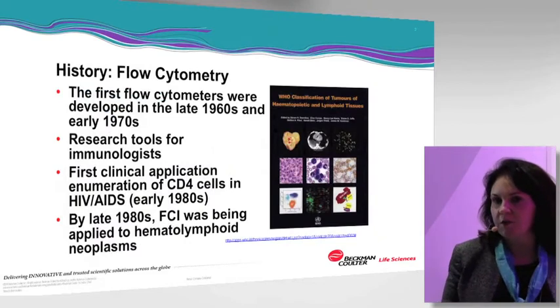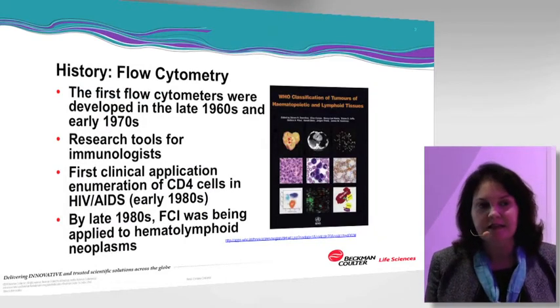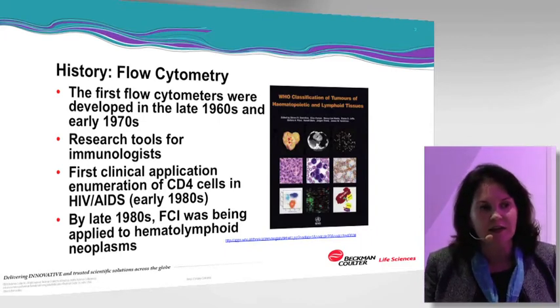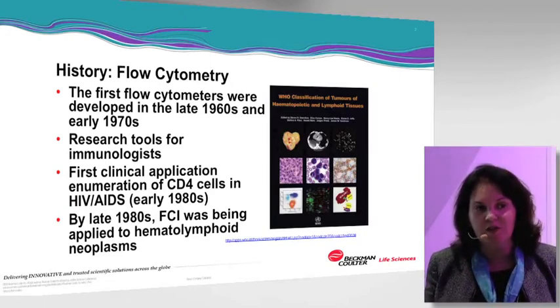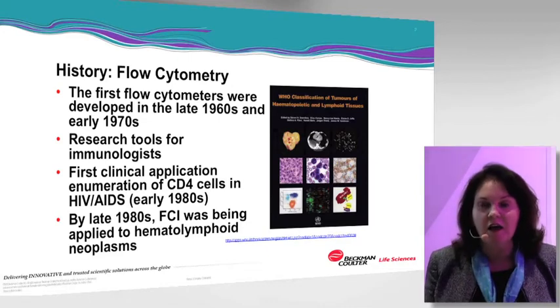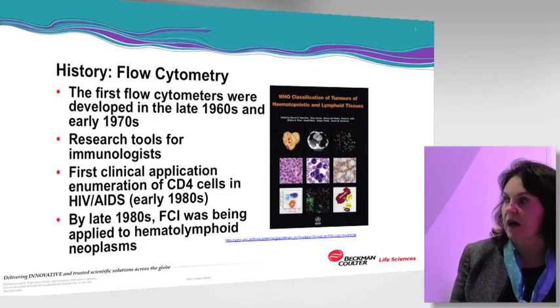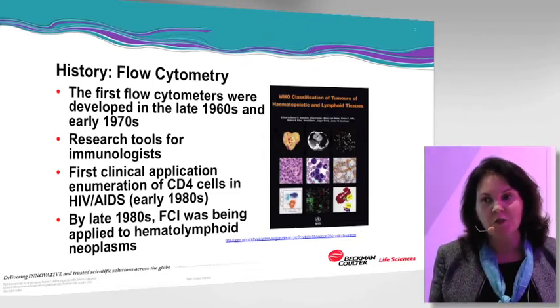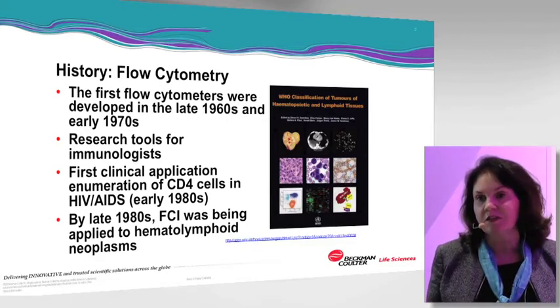So flow cytometric immunophenotyping was developed in the late 1960s and early 1970s. It was developed entirely as a research tool, by immunologists for immunologists, and the purpose of flow cytometry was to study individual cells of the immune system. And as it happens, had it not been for the HIV epidemic, we probably would not be using flow cytometry for leukemia and lymphoma today.